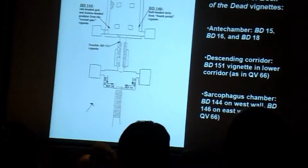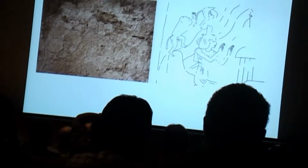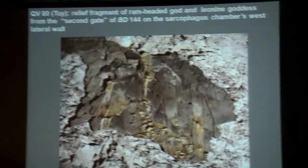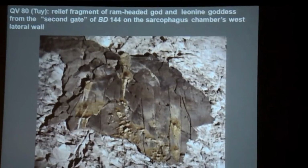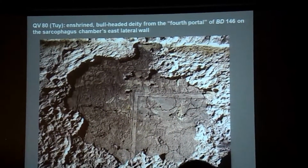Like Nefertari's tomb, the lower half of Tui's descending corridor appears to have been decorated with Book of the Dead 151 motifs, and the surviving reliefs on the sarcophagus chamber walls indicate that it too was decorated with Book of the Dead 144 vignettes on the west wall and Book of the Dead 146 vignettes on the east wall. Sorry, I've got my slides a bit out of order. So this is Book of the Dead 144 and 146.